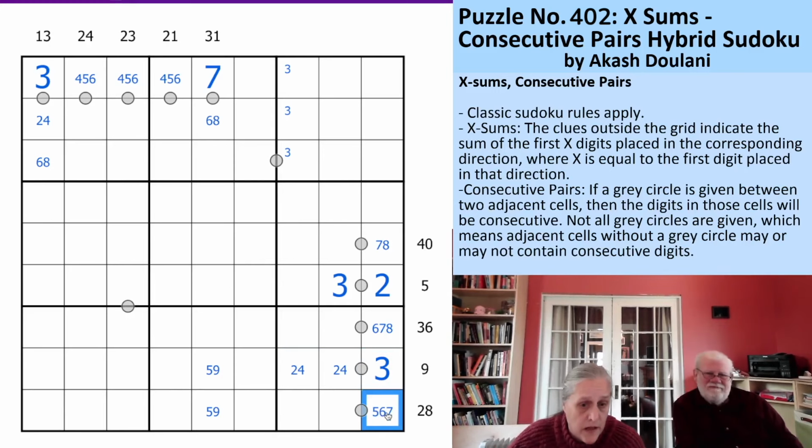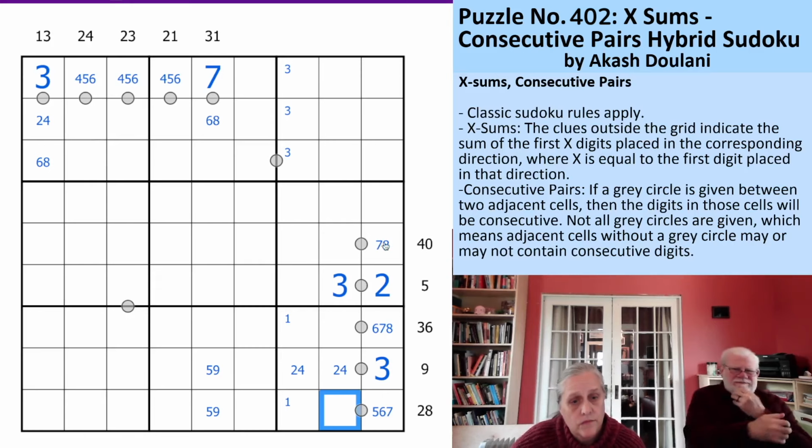Yeah. 7 would have to be the digits 1 through 7, leaving an 8, 9 over here to get us to the 45. But the 5, 6, and 7 are all fine. Oh, let's see. But 1 now has to go in one of those 2 cells in this column because it is not consecutive with any of these digits. Okay. Now what? So now the 40 clue is a little more constrained, maybe?